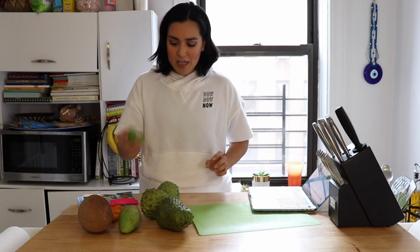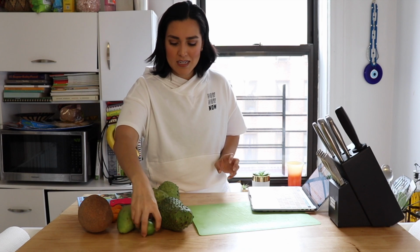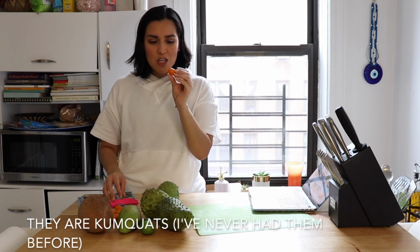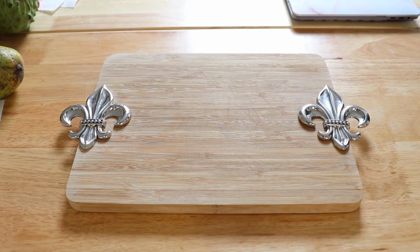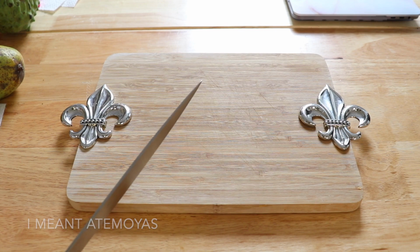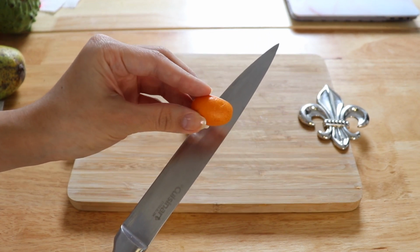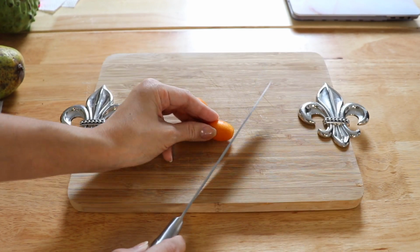So these are key limes from Florida, so I will hold on to these for whenever I make guacamole. You know what? I don't know what these are, but I'm very curious, so I'm gonna cut into it. I'm just gonna wash it and just try it. The guanábana doesn't appear to be ripe, so I'm not going to cut into that, but these might be, so let's try these. This one is a lot firmer, but this one is very soft. I don't know what that means. I don't know if you eat the skin, but let's just dig in and see what happens.